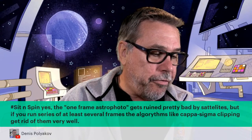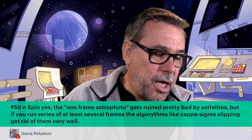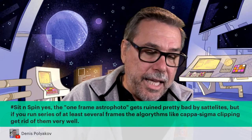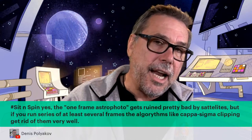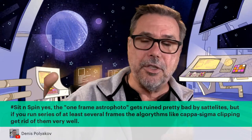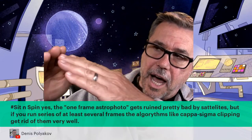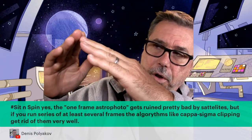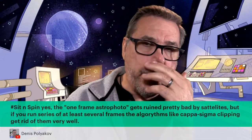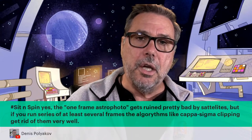Yes, the one frame astrophoto gets ruined pretty bad by satellites. But if you run a series of them at least several times, algorithms like Kappa Sigma clipping get rid of them very well. You also need to realize that a lot of the satellite trails are a function of the geometry in which you're taking them. That's why dusk to dawn tends to have the most of them. You've got the sun low in the sky, shining on a satellite in low Earth orbit, reflecting into your eyeball. Same at dawn. You get a lot of reflections, a lot of satellite trails.